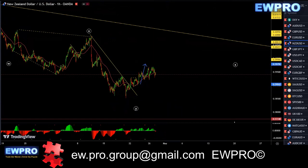I was looking for a little flat in here to get in, and I did get in on this for an A, a B. We got a little flat here on the M15, and I got in on that, but got taken out at break even. So again, this is looking very corrective. It's still looking very corrective. So I'll be waiting for a sell setup.